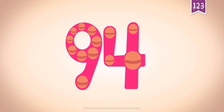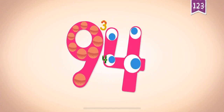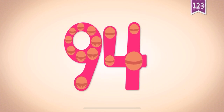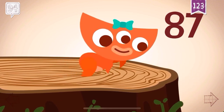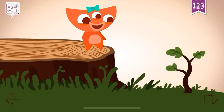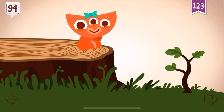Touch the monster's eyes to wake it up. 1, 2, 3, 4, 14, 24, 54, 67, 84. 94! Abby counted the rings and figured out the tree was 94 years old when it fell over.